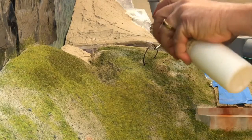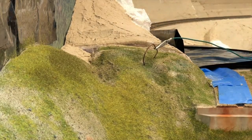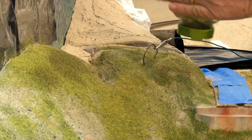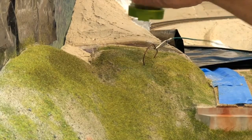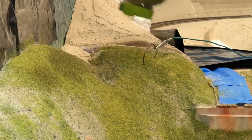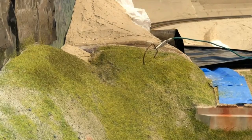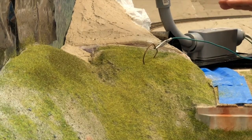That looks pretty good. Get it wet, not wet so that it's running off, but you want to get some wetness there. And then it's just a matter of turning on the applicator and applying that grass. I give it some taps. Bring that grass out. It takes a fair amount of shaking to get that smaller 2mm grass to fall nicely.